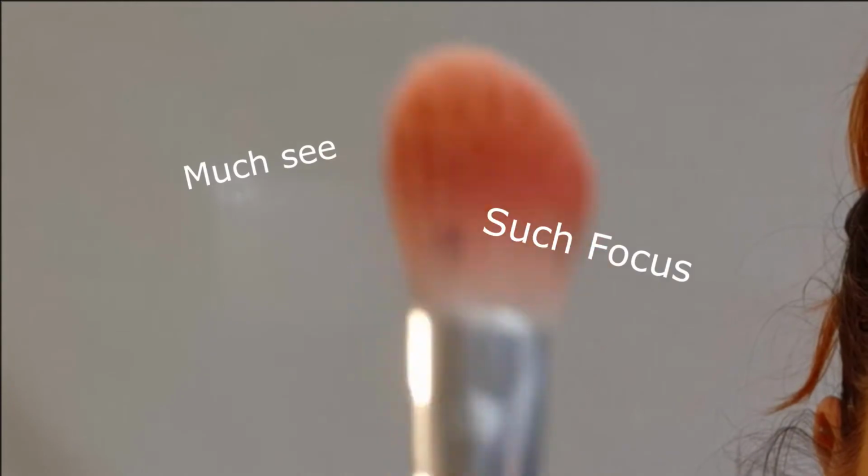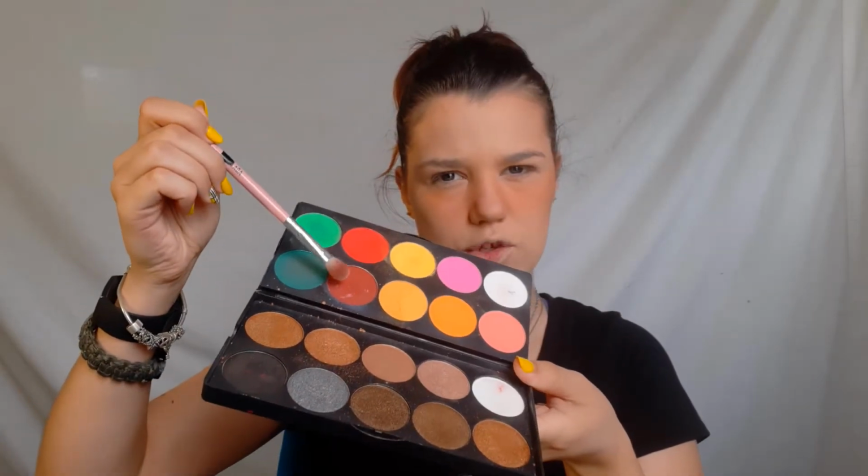Is the lining just isn't working? Nope. Okay, righto. Then we take a fluff, and we're going to put it into the orange and a little bit of that shade there, onto our eye.